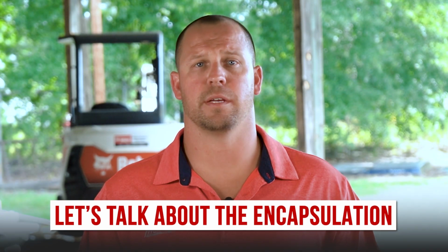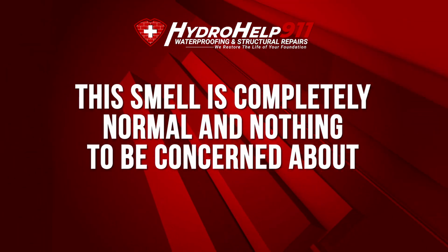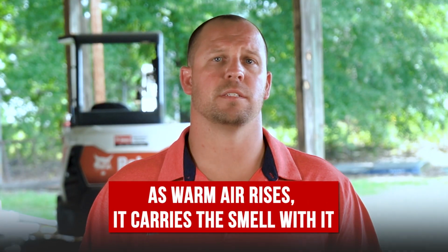Now let's talk about the encapsulation. When we install our 20 ml liner in your crawlspace, you may notice a new product odor. It's similar to the scent of fresh carpets. Rest assured, this smell is completely normal and nothing to be concerned about. Once your crawlspace is sealed, the odors have nowhere to go but up due to the stack effect. As warm air rises, it carries the smell with it, effectively eliminating them from your living space.